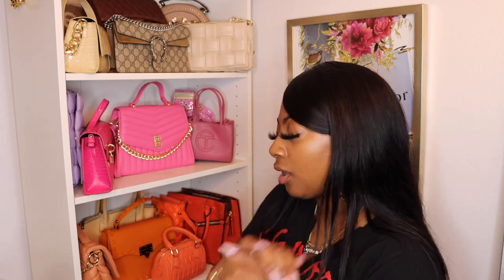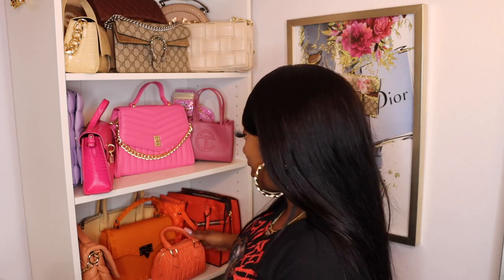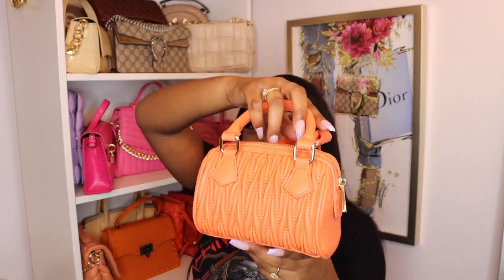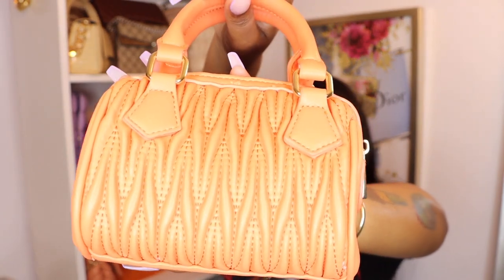Oh, so let's get into these colors. Y'all, for the longest, these orange colors, like tropical colors, were my color, y'all. So let's get into it. So this bag right here is so freaking cute, y'all. This is one of my favorite little bags. Let's go into details. So I got this bag. It's showing real orange right there, but it's really like a tropical color orange.